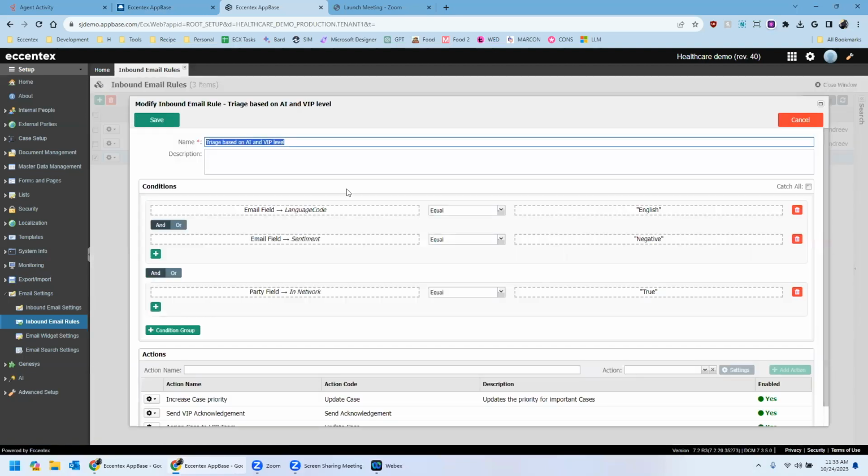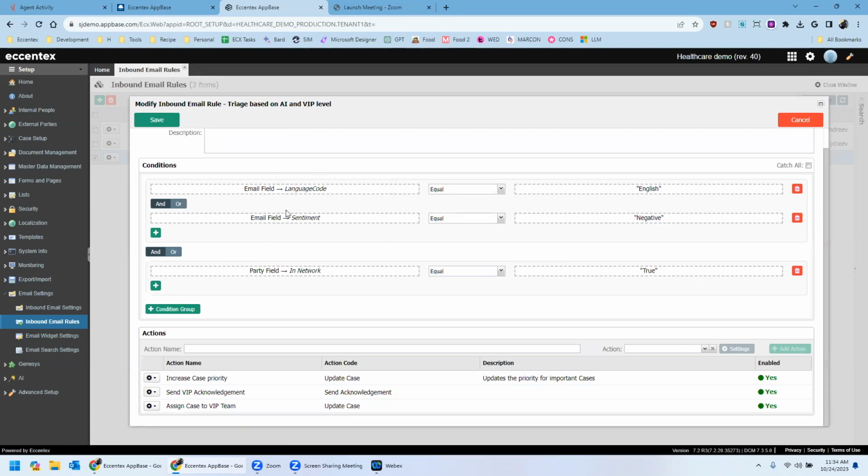here's a simple AI triage rule builder that we have here. So let's say an email comes in or a case with specific information comes in, and we say that the language code is English, the sentiment is negative, or the partner or customer is in some sort of network, true. By designing this type of condition, we can say what we want to do. We can say that we want to increase the case's priority because of this AI, and send a special type of acknowledgement, not just a normal acknowledgement, but a VIP acknowledgement here.